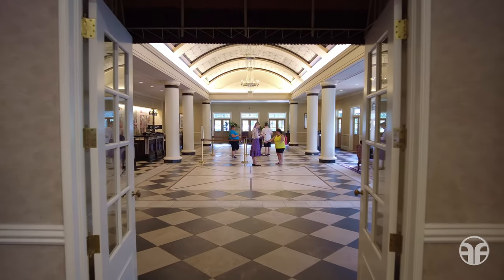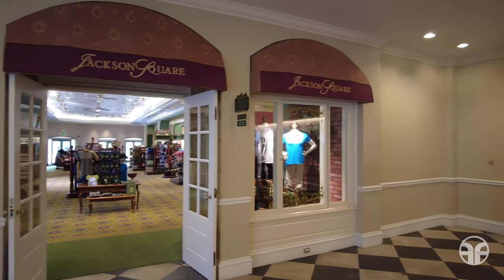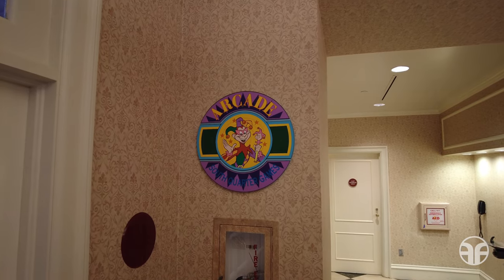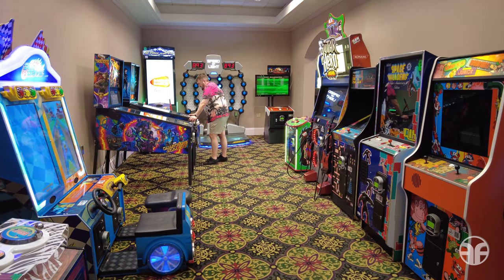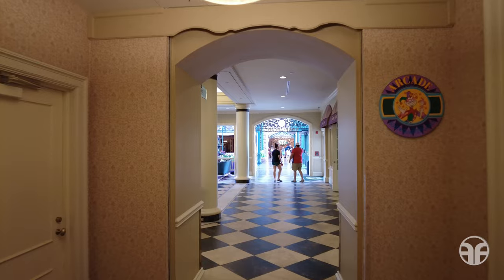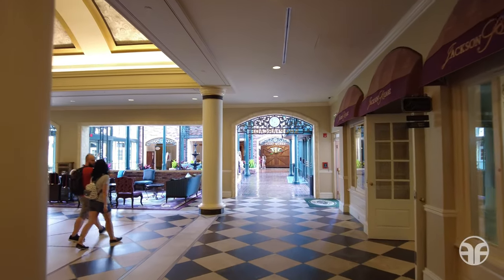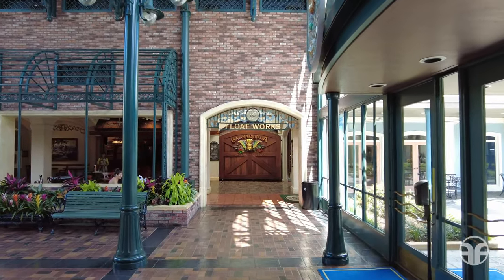Now let's reverse our direction and head back into the registration area, and head towards this hallway here, down to the South Quarter Games Arcade. Now let's head over to the opposite side of the building.